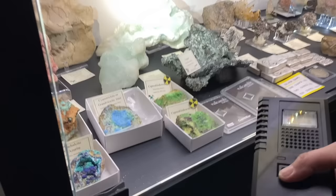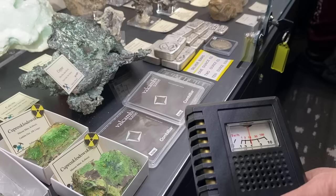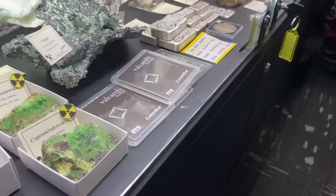Okay, keep in mind, this is through the glass. Ready? Mm-hmm. Dang. Cuprosklodowskite? Yes. What a name. From Congo, huh? What is the radioactive material in the cuprosklodowskite?